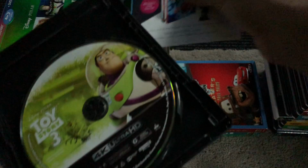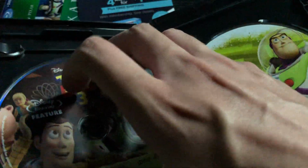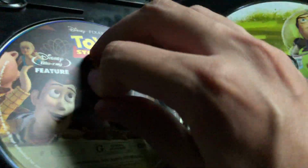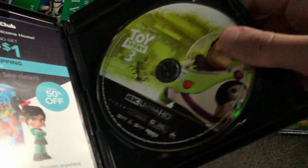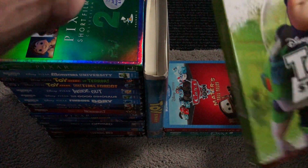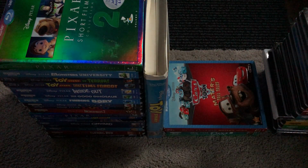Instead of picking up a new copy of the 4K, I decided I'll just pick up the Blu-ray by itself. Because when this 4K came out, for the first three Toy Stories, they also made Blu-ray and DVD only prints of them. So that's what I did for the substitution of that, so I didn't have to get a new 4K.